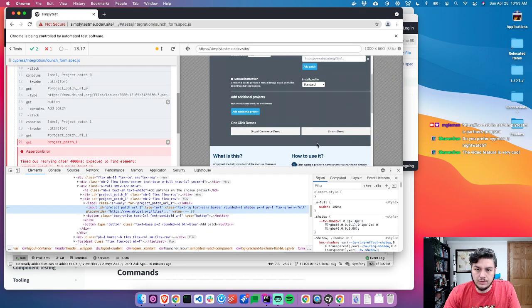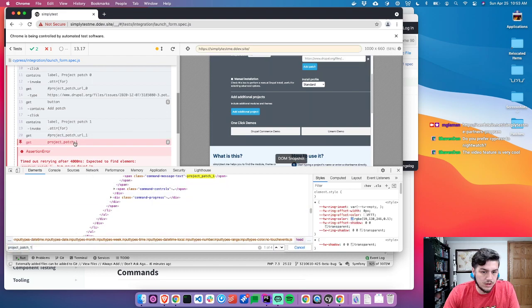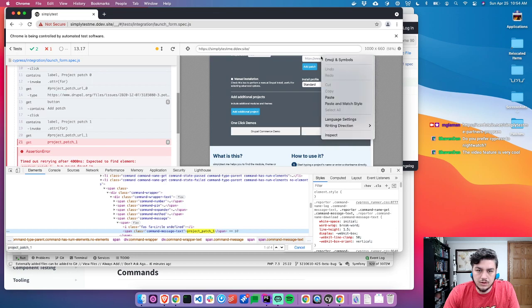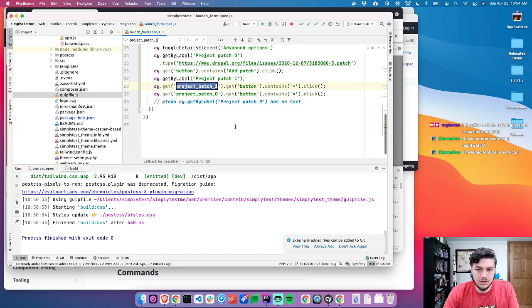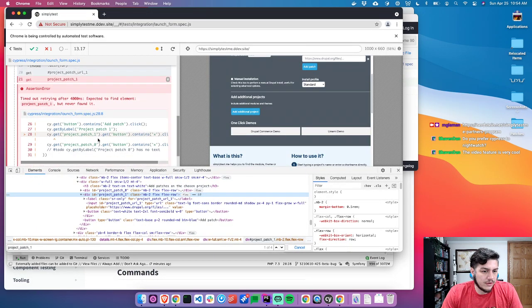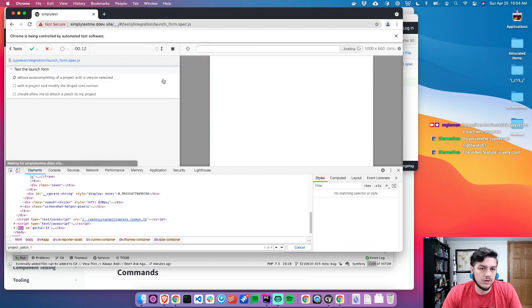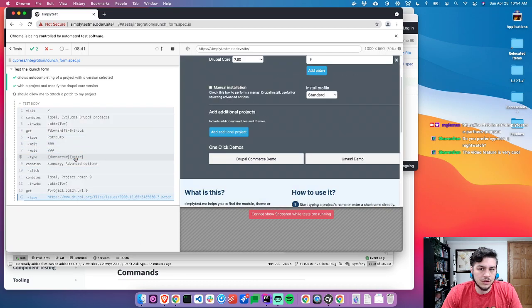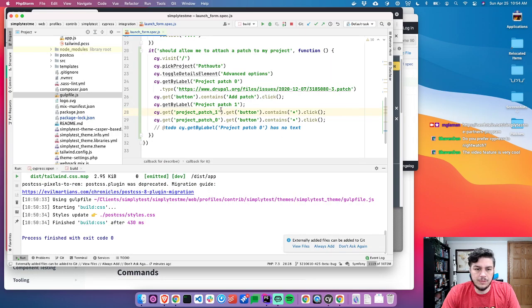Now I want to figure out why we weren't able to find this input, because project patch 1. Commands. The ID's there. Tried to find it, but never found it. I'm going to try rerunning. Run all tests, disable auto scrolling. What does that do? So something happened. Like, why did it stop typing everything in?